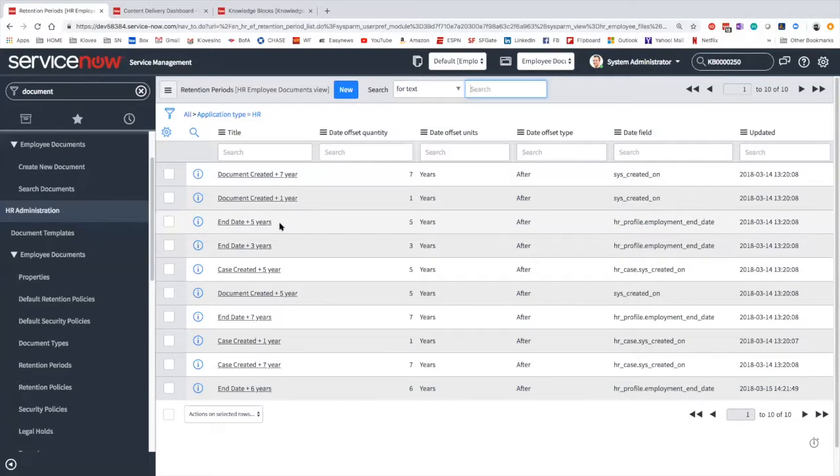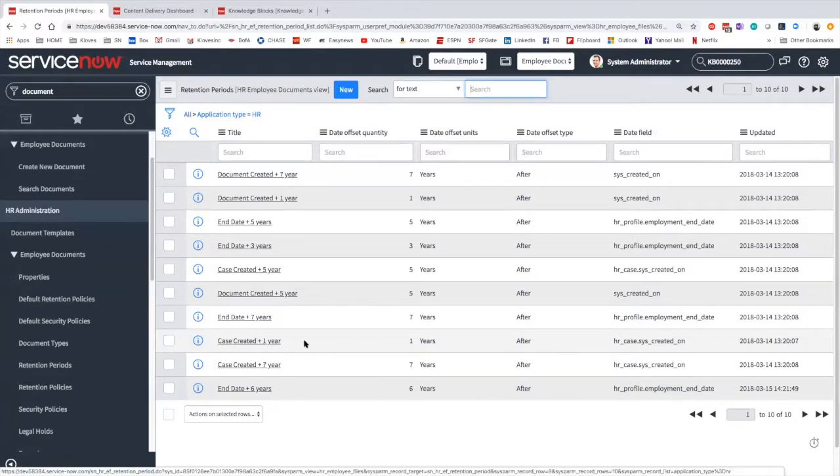You can also create retention periods based on the employee's profile. For example, this one is end date plus 5 years, which is the employee's profile employment end date plus 5 years. You can also base it on the time the case was created. So in this retention period, it's to retain the document for 1 year after it was created.